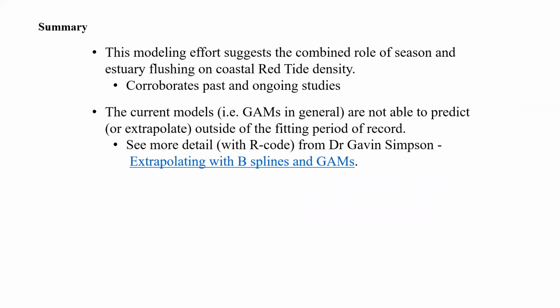And the current models, granted, GAMs in general are really not predictive tools per se, at least the way we set them up here, because they can't really be extrapolated outside their fitting period. That's one limitation of GAMs in and of itself, but it's also a limitation of all models. But it does give us an idea of the effect of different components of the data structure. So we can see a seasonal component, a trend component, and then a potential driver component.